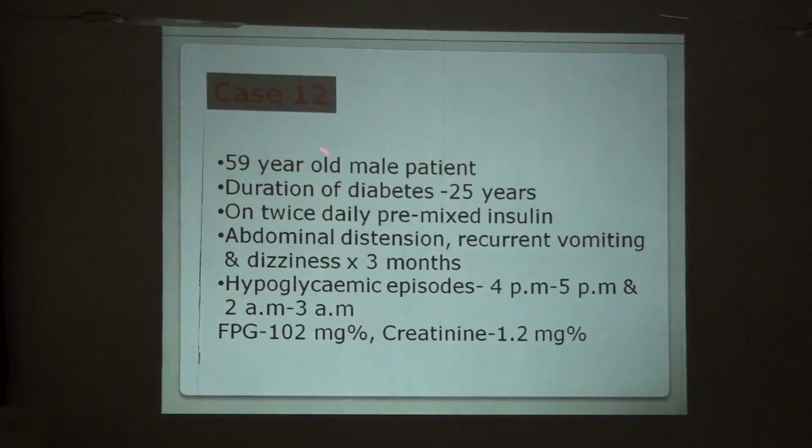Now this case is also very interesting. A 59-year-old male patient with 25-year duration of diabetes, on twice daily premixed insulin, had abdominal distension, recurrent vomiting and dizziness for 3 months, and hypoglycemic episodes at midnight, at 2 to 3 am and also 4 to 5 am. Fasting blood sugar level is normal and creatinine is 1.2, so it is not that due to renal failure he will have hypoglycemia. So what are the causes? Here is the clue: abdominal distension, recurrent vomiting and dizziness. This is actually postural dizziness.